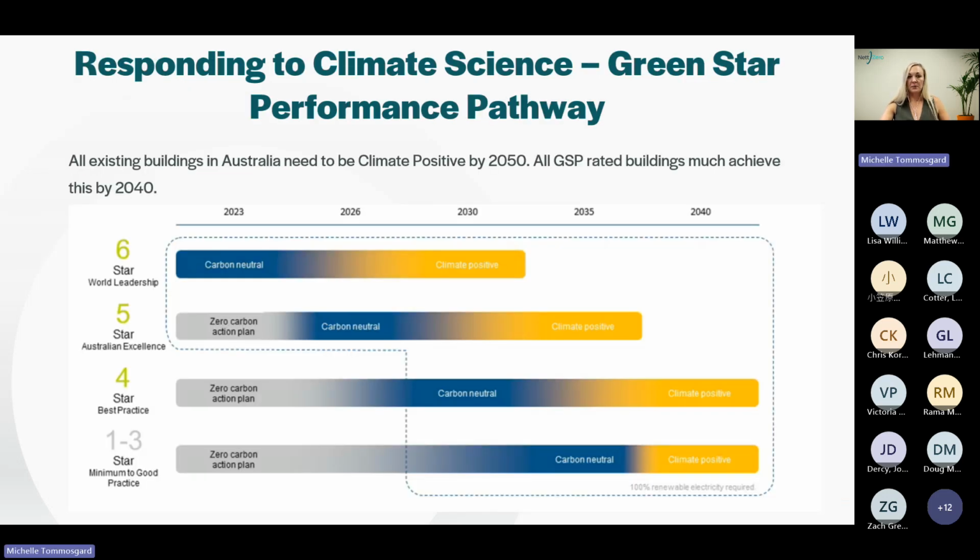So one of the next big changes is that Australia has set an ambitious target, but GBCA has set an even more ambitious target a full decade earlier. Australia has set that all buildings become climate positive by 2050, but GBCA wants it by 2040. So first of all, what does this mean? You can see the blue, if it's not too small, the blue represents carbon neutrality, while the yellow is climate positive. Carbon neutral means a building has reduced and offset all its operational emissions to achieve net zero impact. But then you have climate positive, which goes a step further, and here, it's generating environmental benefits by preventing or removing more emissions than it produces.